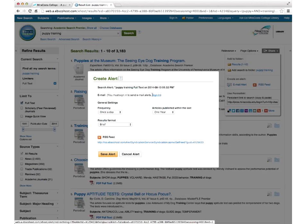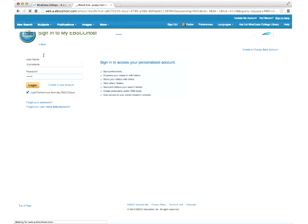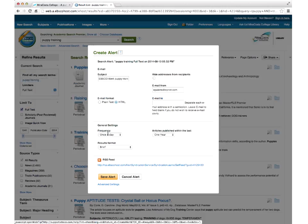You have to create an account through EBSCOhost, which is really simple, it takes a matter of minutes. But you sign in. Once you do that, it asks you how often you want to receive those emails, once a day, once a week, biweekly, once a month, and you can tell them how recently would you like the articles published. Again, that's going to be, at least in this search, articles including newspapers, magazines, and academic journal articles, as well as the ebooks. So anyways, that's it.